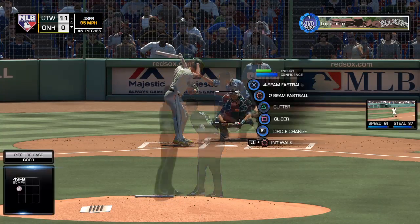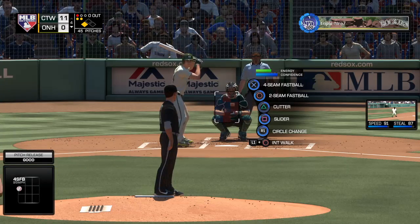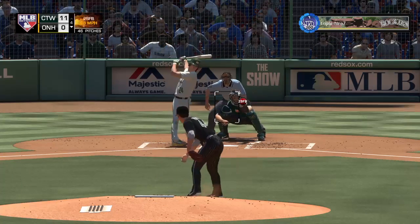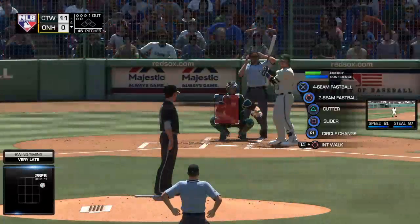And he'll take a look at a strike on the inside corner. It's 1-2. A ball and 2 strikes. Here's the pitch. Swing and a miss as he couldn't connect on the 2-seamer, and that's out number 1.